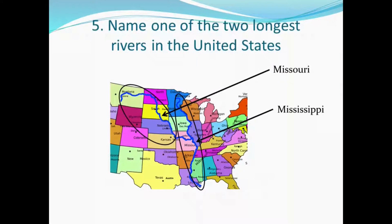The fifth question. Name one of the two longest rivers in the United States. The Missouri or Mississippi River. You can say either the Missouri River or the Mississippi River. Whichever one is easier to remember, study that one.